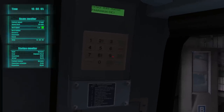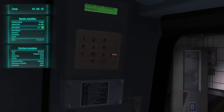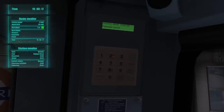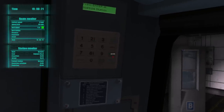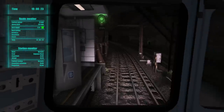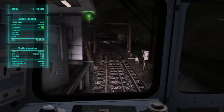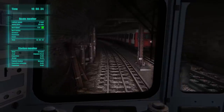So what does the outer rail do, then? From Victoria. So it's the outer rail, so that was wrong. Anyway, we need to get going. Let's go. Okay, we are 30 seconds behind already.